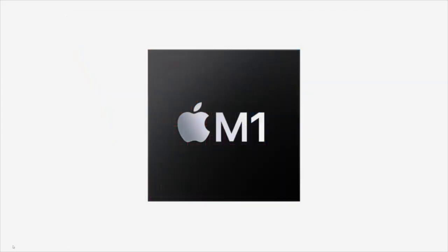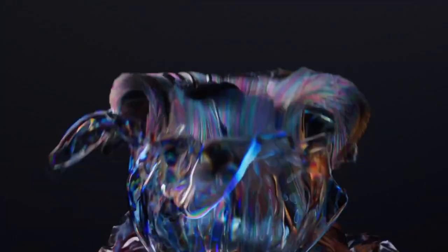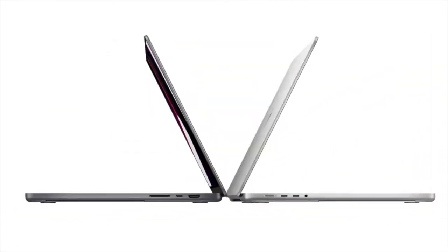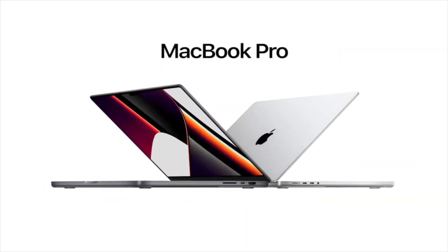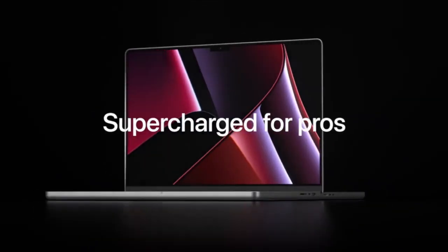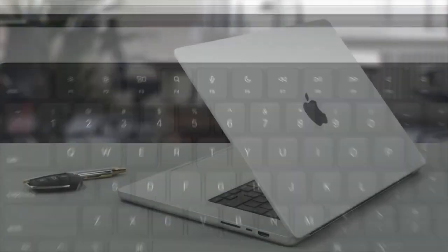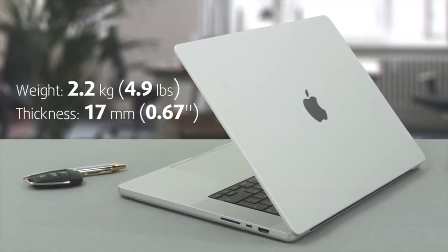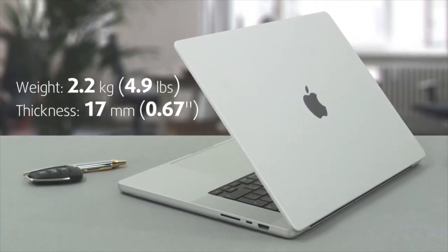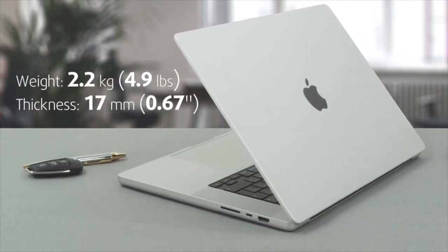The result of this is the M1 chip. And now, it has found its way to the 16-inch MacBook Pro and is more powerful than ever. Do you know what is interesting? The laptop feels clunkier than it actually is. There may be a ton of reasons for that, but we feel that the main one is the rounded corners on the bottom panel, as well as the size of the keyboard deck. Nevertheless, the MacBook Pro 16 is only 17 mm thick and weighs 2.2 kg. Also, it is extremely well built.